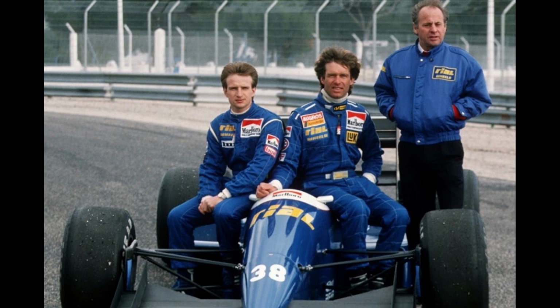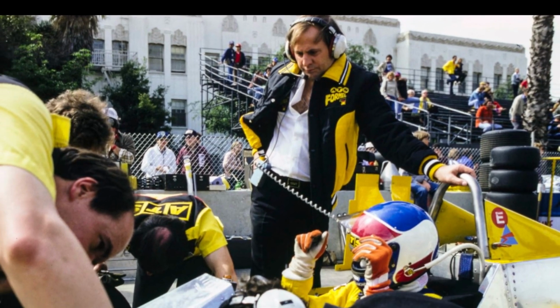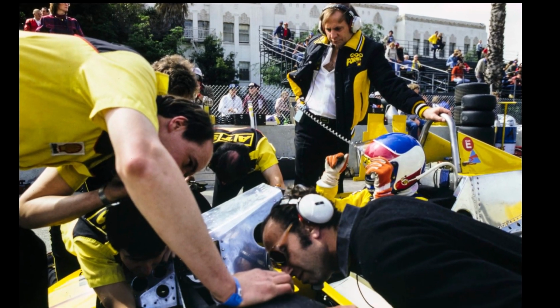By 1980, Günther Schmid already had a notorious reputation in Formula One. He was known to be a hard man towards his drivers and employees. A conflict within the team was never far away with having Günther Schmid around.